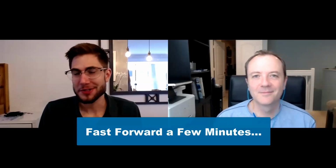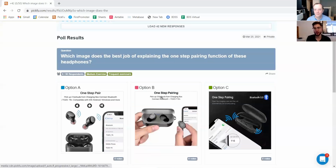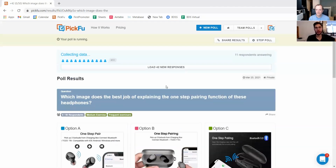Alrighty, we have waited just a couple of minutes and we've already got a bunch of responses for our infographics. Let me just share my screen here. So just to recap, we were looking at Bluetooth headphones. We wanted to see which infographic is going to do the best job of explaining the one-step pairing function, how easy it is to pair these headphones with a smartphone. We already have 42 responses, with 9 people answering. This has been about half an hour.